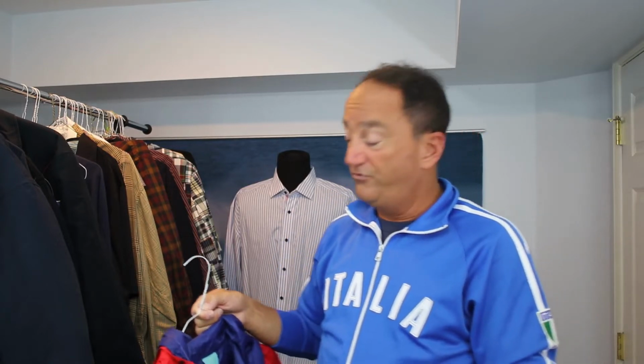Comps on eBay sold as much as $125. And I bought this for $15 without even looking it up before I bought it. I knew it was going to be good. But I saw North Face and then I saw Made in USA. I knew it was vintage. I knew it was Gore-Tex. So when you find things that are Gore-Tex, that is not a cheap material. And that is a very rugged material that keeps people warm. That's why it's so light.